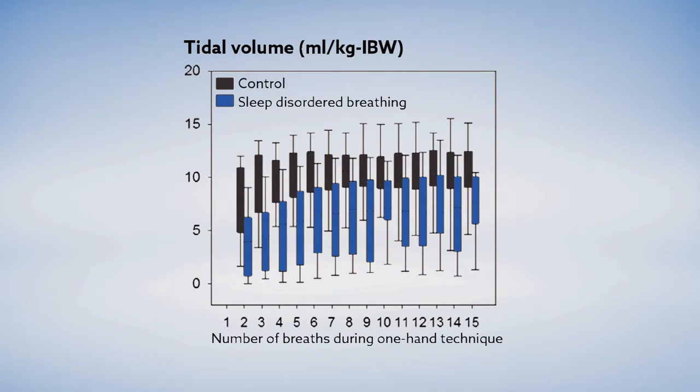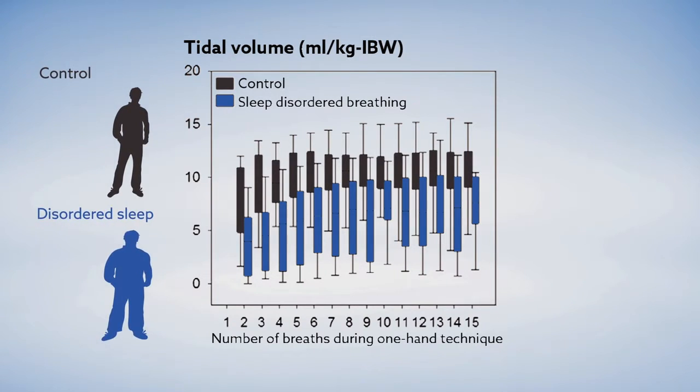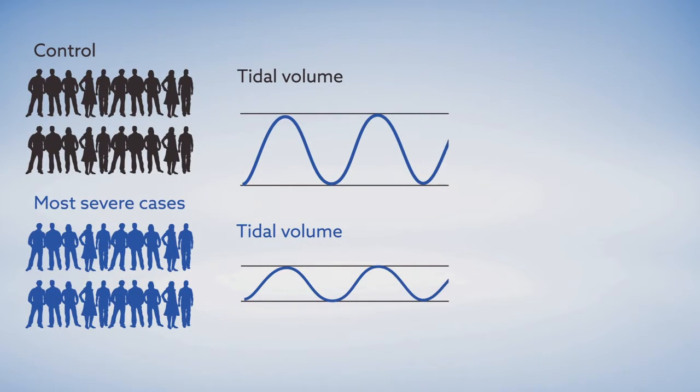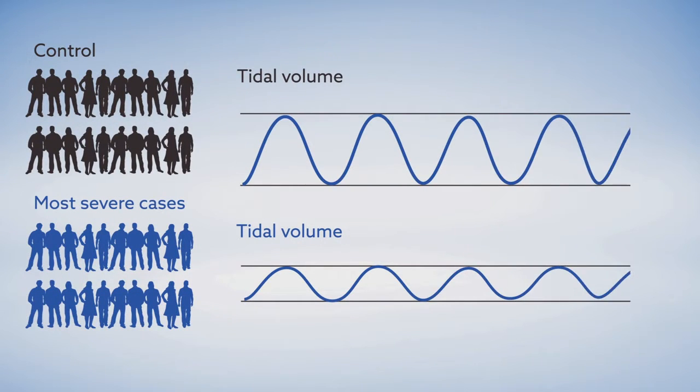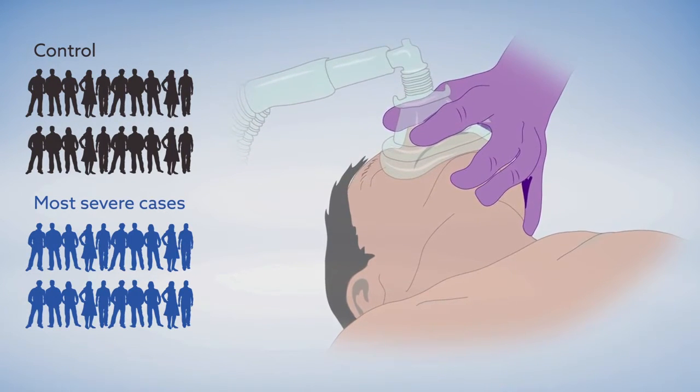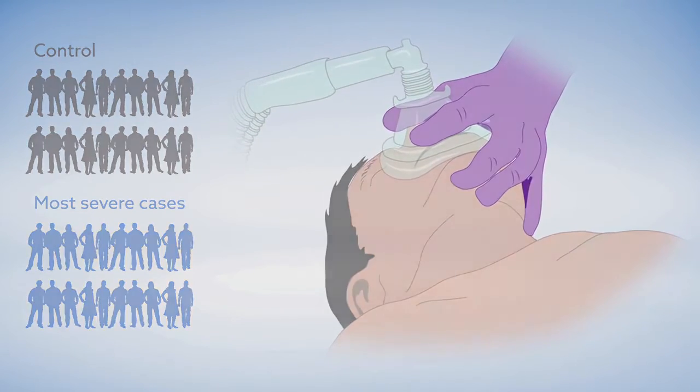The team found that patients with sleep-disordered breathing did exhale less air than control patients, but they were also heavier. After controlling for obesity, the difference in tidal volume was not significant. However, when the researchers compared the 20 most severe patients with controls, there was a significant reduction in tidal volume, suggesting mask ventilation during anesthesia is more challenging for these patients.